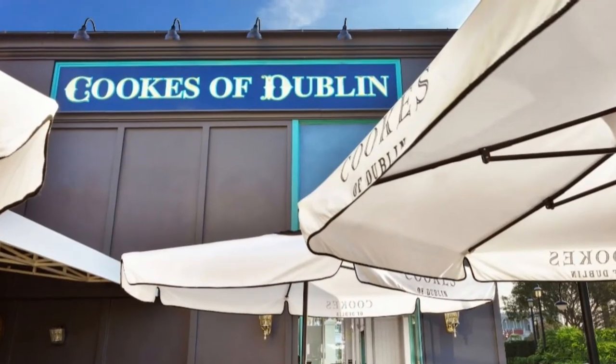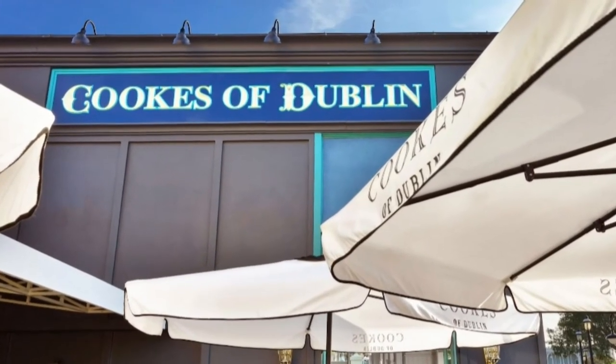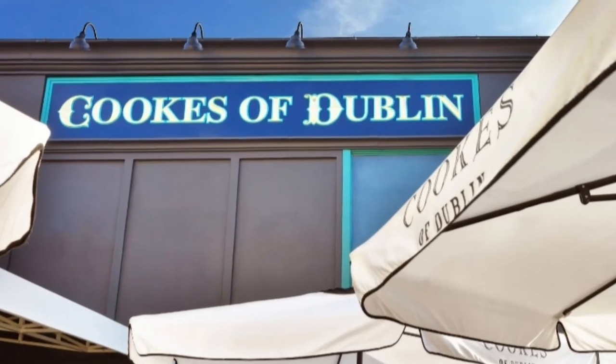They don't have drinks at this stop, but you can pick up an Irish beer from a freestanding bar beside the restaurant. Raglan Road is super popular among our WDWAO Facebook group members, and I think this is a really great option if you want that Irish fare without the reservation. Our next restaurant is another insanely popular one.